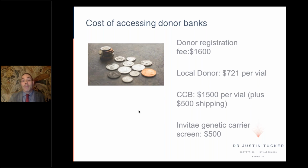All donors from the California Cryobank have been screened for genetic conditions, so therefore on this side the patient also needs to be screened, and that costs around about $500.